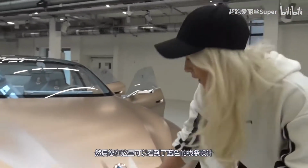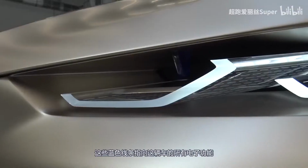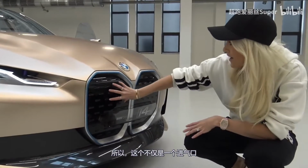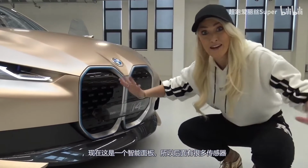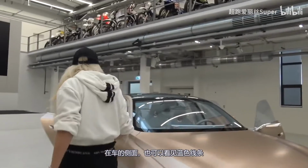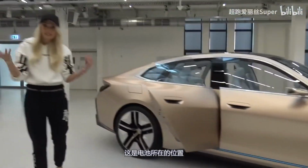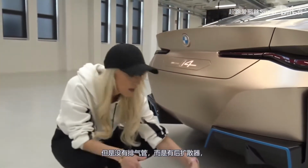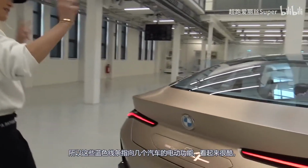And then you've got the blue accents here on the front, on the grille. The blue accents point to all of the electric features on the car, right? So this is no longer an air intake as it would be on a petrol car. This is now an intelligence panel. There are lots of sensors here behind this grille instead. Now, you see blue here along the side of the car, and that is to indicate where the batteries are. There's blue here as well, and that's usually where the exhaust pipes would be, but no exhaust pipes. Instead, you've got this rear diffuser. So it points to a few of the electric features of the car.